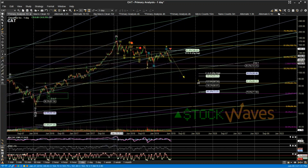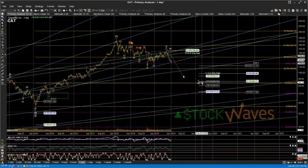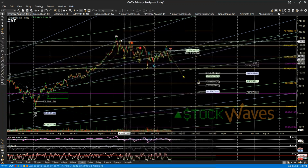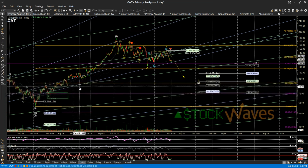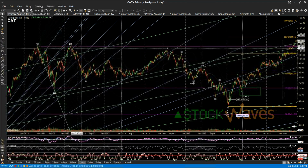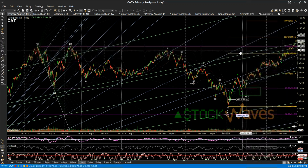Caterpillar has a very questionable bullish count. I'm willing to consider this being bullish, particularly if it comes down in more of an A, B, and a C wave retrace off of the 2018 highs, with a C wave down towards the 85, 86 region, maybe even stretching down lower into the 70s. But longer term, this could certainly be just pushing as an extension at the end of something much more long term.